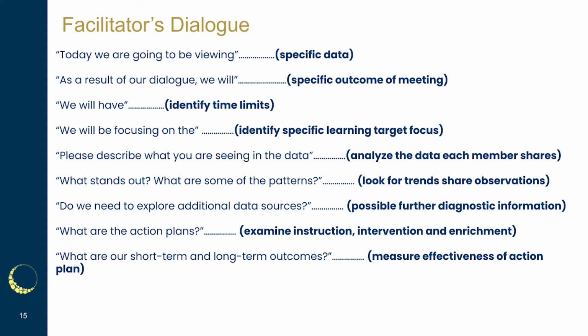Sometimes you need to push the team a little bit further for other diagnostic data that can help support what they're looking at. Maybe we need to explore additional data sources. And as I said, a very important component: what are the action plans? We need to examine the instruction, the intervention, or the extension that's going to happen for our students based on the 4 PLC questions that we're answering during this data meeting.